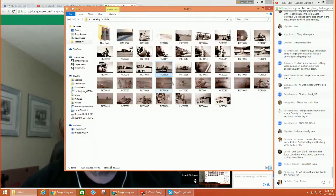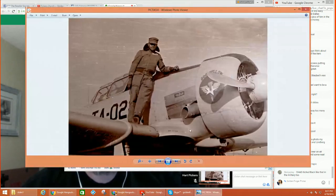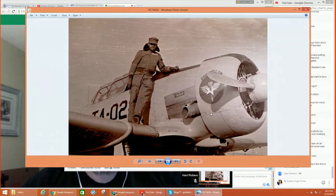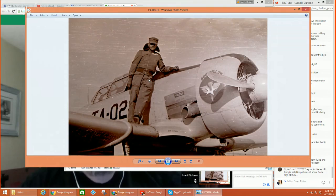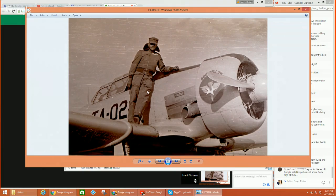Let's see, there's a couple more I'd like to show. This is really awesome. Once again, it's got the identifier. We've got an airman there, and from the 40s, he's African American, which, whether it means anything to me personally, it doesn't, but during that time, it did mean something, and a lot of people like to see that. But did I put African American in my title? Absolutely not. I put an airman. So I'm not using that to try to get more money.